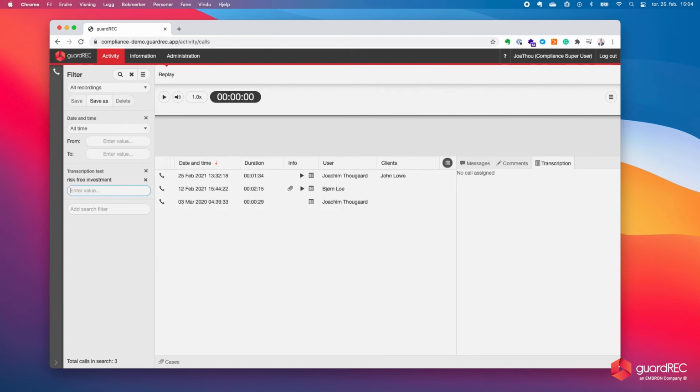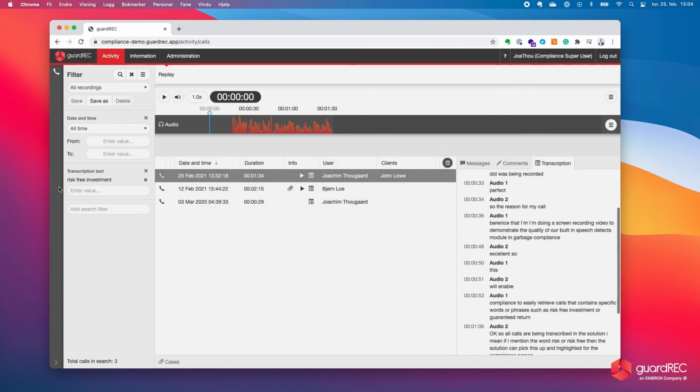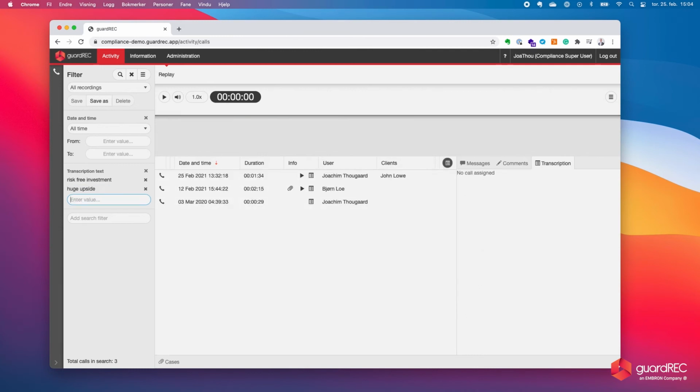And you can see all calls that contain this phrase immediately pop up. This is the call that we just performed. And also we can add a huge upside to this criteria, and also guaranteed return.